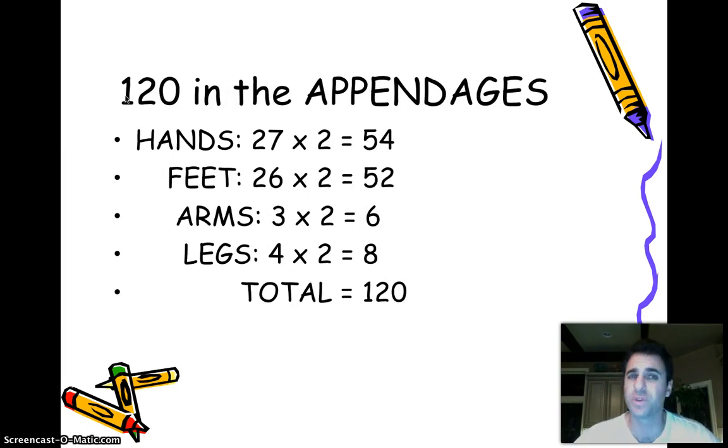In total, there's 120 in the appendages. Hands and feet. In the hands, there's 27 in each hand times 2, 54. Feet, 26 in each foot, for a total of 52 with the 2 of them. And then your arms, you got 3 here, so 2 and 1 in each for a total of 6. And then in your legs, there's a total of 4. 4 in each leg times 2. There's 8 in your appendages.